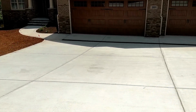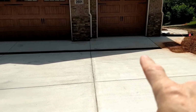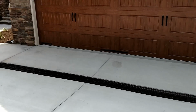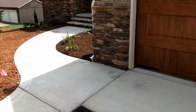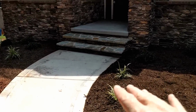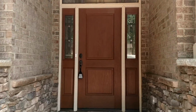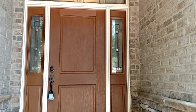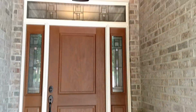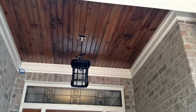However, this driveway does have a big slope, so we put in a strip drain along the front to catch all that water, so it doesn't come in the house. Right on our front, as usual, we have a random pattern flagstone on your stair tread. We have a high-end fiberglass door here. Has that mahogany look, but there's no maintenance to it. No wood. And as always, we have knotty pine tongue and groove ceiling.